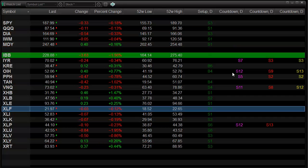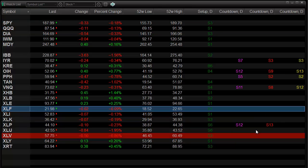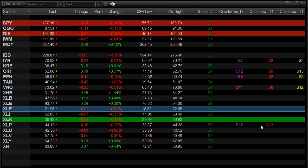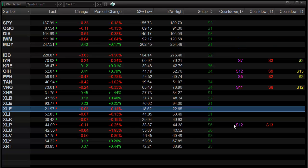A couple of things to note though: the OIH is still 12 bars up and just one away from the exhaustion signal on the Comer, and already has it in place on the aggressive seeker. The XLP is 13 bars up in the standard seeker and 12 bars up in the standard Comer, so we could definitely get a signal reinforcement from the Comer early next week in that one, and that would definitely be something that you want to be aware of.